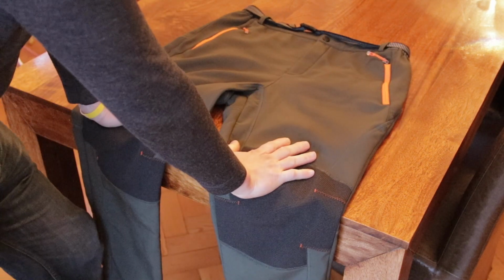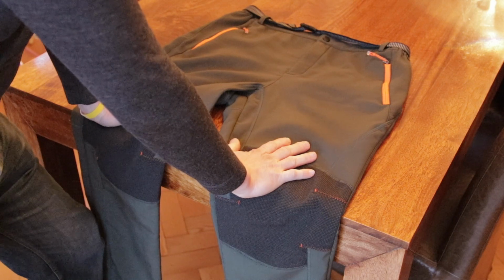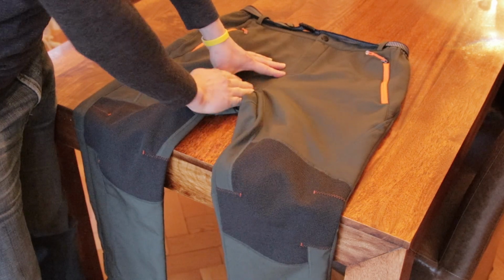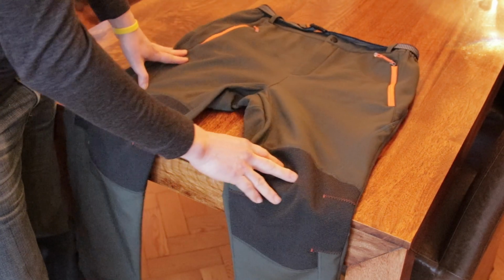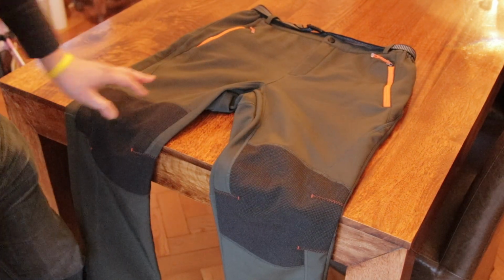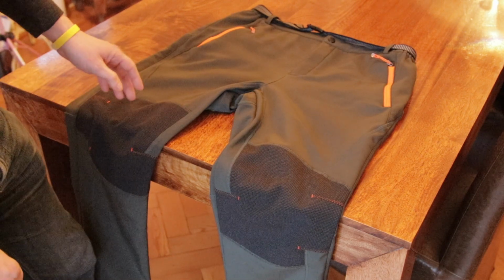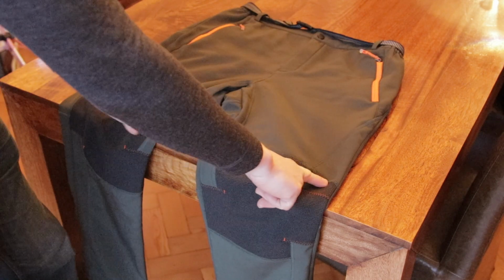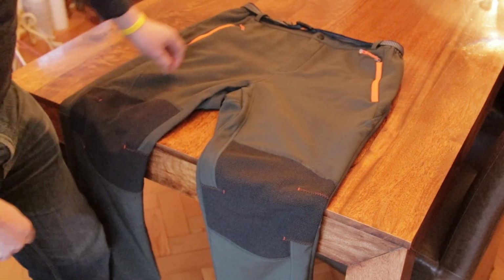This is a pair of trousers that a friend of mine bought in for repair because they had ripped right open from just below the fly right to the middle of the gusset. The stitching had just all pulled away, leaving him in a pretty embarrassing situation. So I've repaired that for him along with some other repairs across the top of the knee and some other sections of stitching that I've repaired.